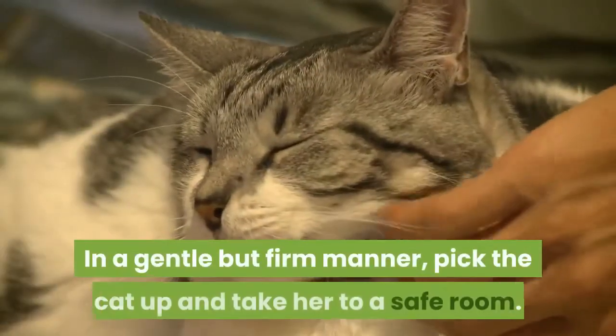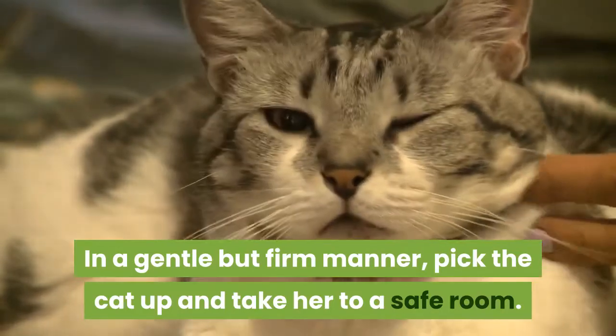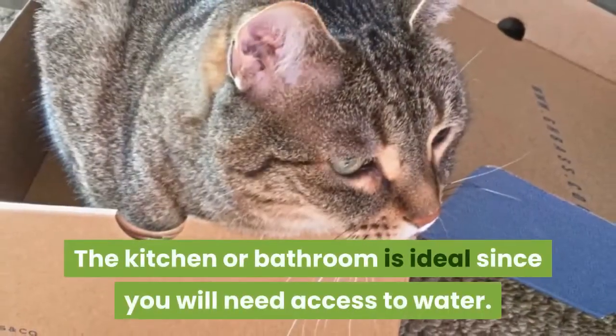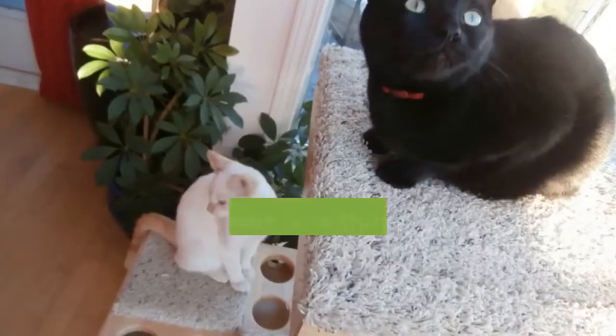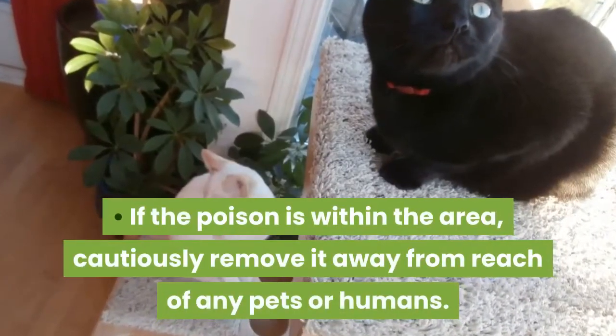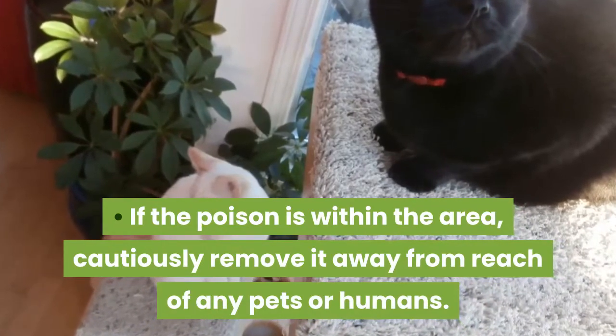In a gentle but firm manner, pick the cat up and take her to a safe room. The kitchen or bathroom is ideal since you will need access to water. If the poison is within the area, cautiously remove it away from reach of any pets or humans.